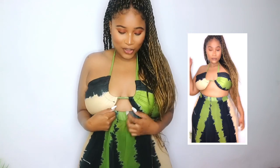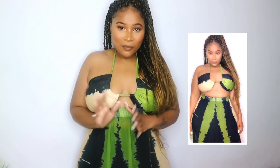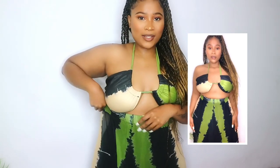I will say though that this is quite big in the waist, I'm literally holding onto it with my whole life right now because the waist is pretty big.